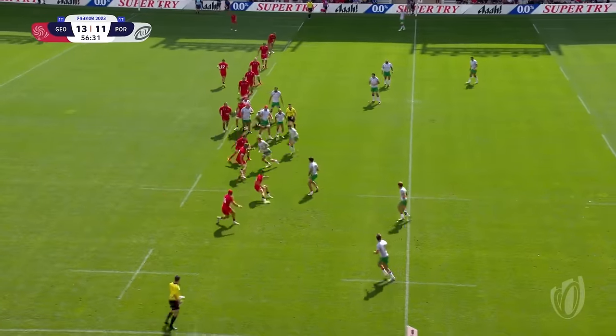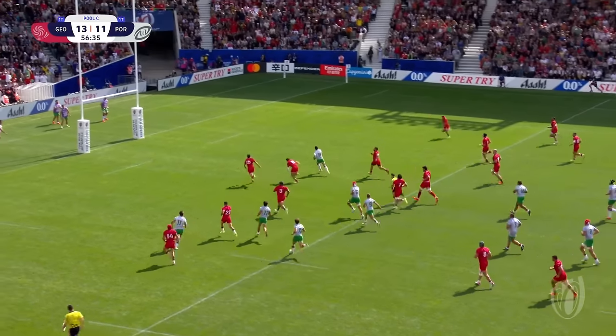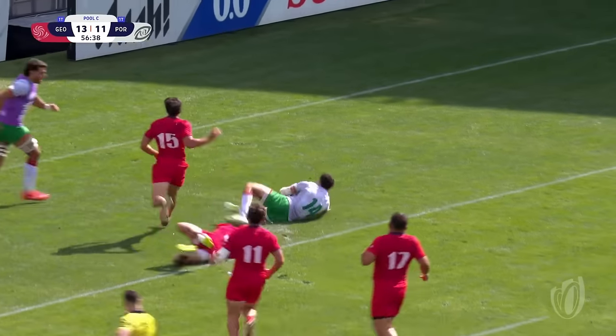Marsh, Portela, no options, he doesn't need any. What a pass inside, Storti's away! Oh, he's gone! Storti's in for a double!